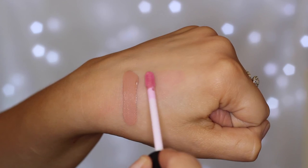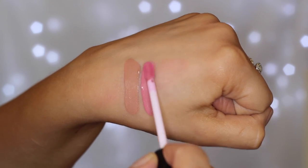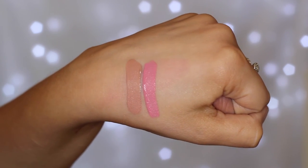The next shade I got is called Tabitha, and it's a very cool toned purpley pink colour. And I love the look of this. It's like so my colour. I love cool tone pink shades, so I definitely wanted to pick this one up.